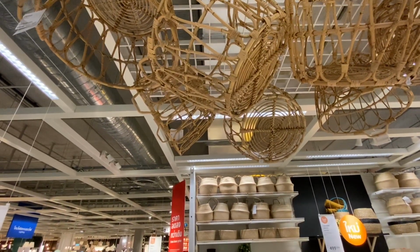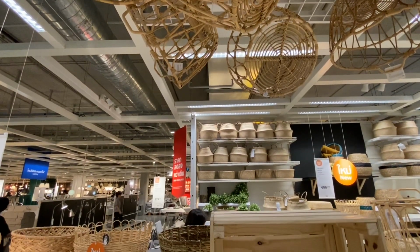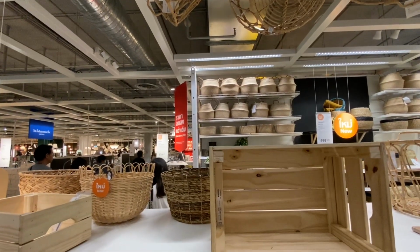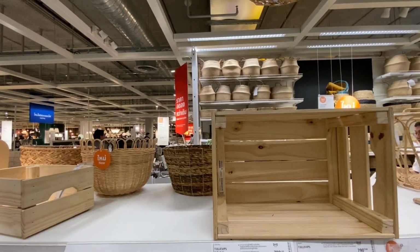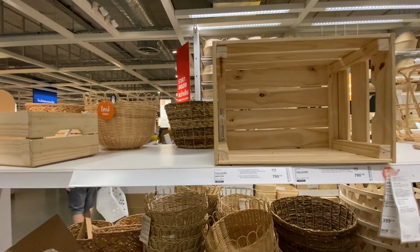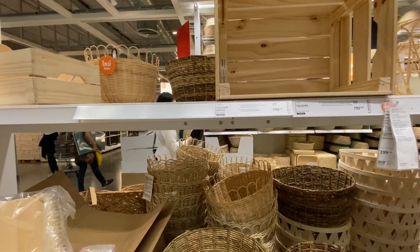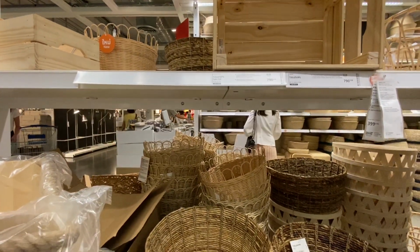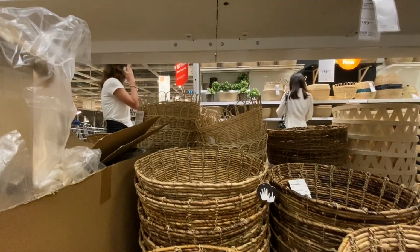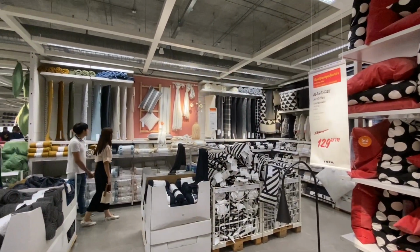Looking for a new sink? A basket for your dirty clothes? IKEA's bathroom section provides all these furniture pieces and bathroom necessities, almost everything you need. These items range from bathroom storage, wash basin cabinet, water tub, lighting in the bathroom, bathroom mirror, bath accessories, bathroom amenities, towels, and shower curtain.